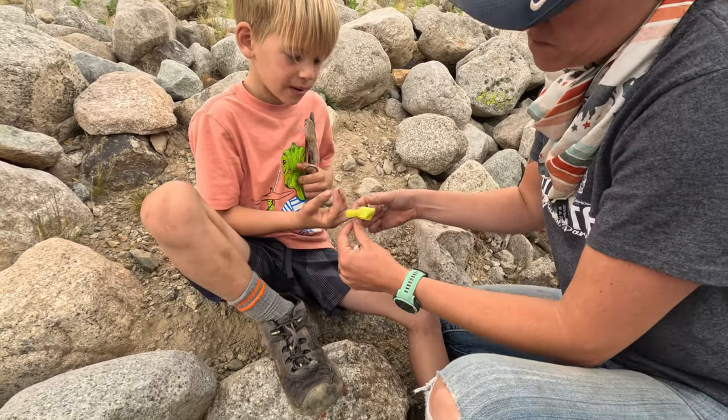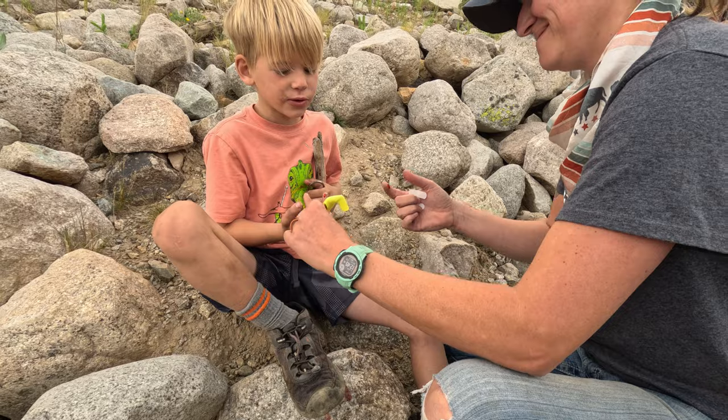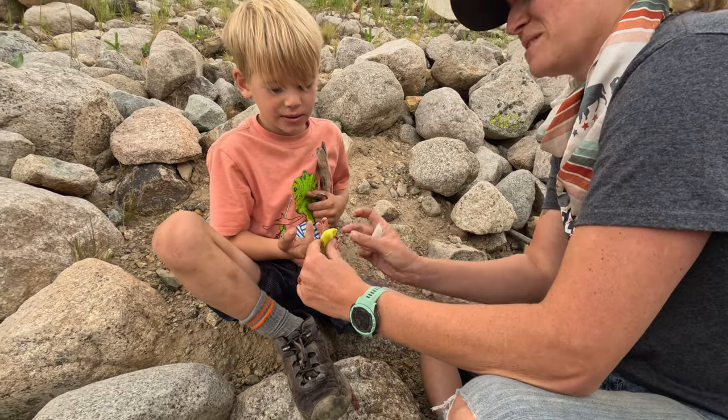That was a souvenir knife, was sharp, wasn't it? I used the wrong side. Yeah, we got blood everywhere.